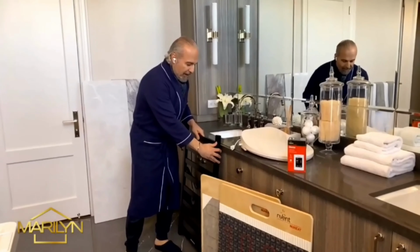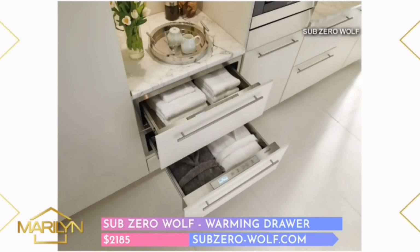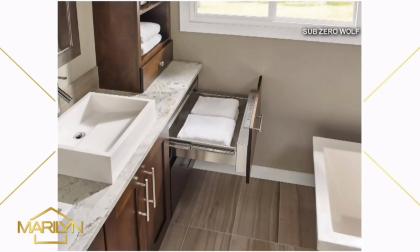And I think that's one of those elements that you love in a spa, warm towels wrapped up and ready to go. Now, if you're renovating, Marilyn, here's another feature. Did you know that Wolf Sub-Zero, the makers of appliances, actually have a warming drawer that you can use in your bathroom? So the warming drawer that you would use in your kitchen, they have a version that you can use in your bathroom where you can actually fold the towels and put them in there, and you open the drawer and you got all these towels that are just warm and ready to go. So that's another way that you can actually add that to your whole setup.